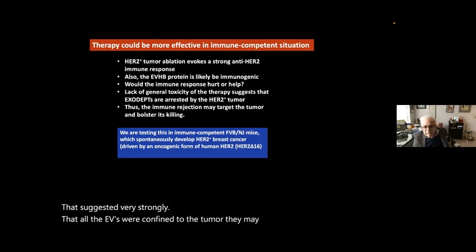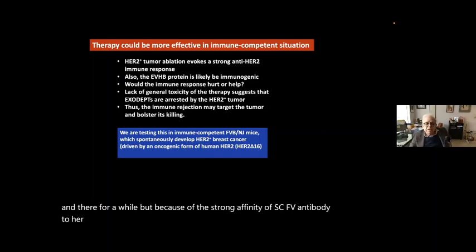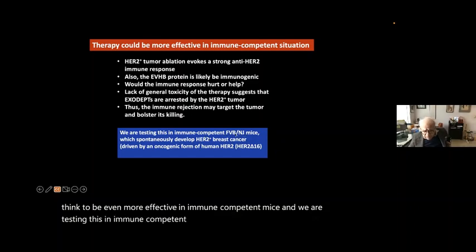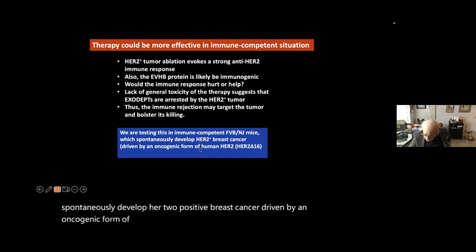They may have stayed here and there for a while, but because of the strong affinity of the scFv antibody to the HER2 receptor, they all went and got localized to the tumor. As a result, any immune response would target the tumor, and is likely, we think, to be even more effective in immune competent mice. And we are testing this in immune competent FVB-NG mice, which spontaneously develop HER2 positive breast cancer driven by an oncogenic form of human HER2, delta 16.